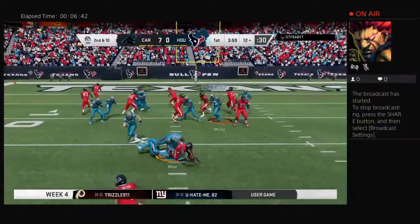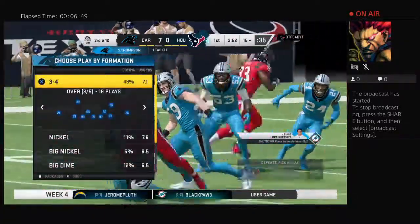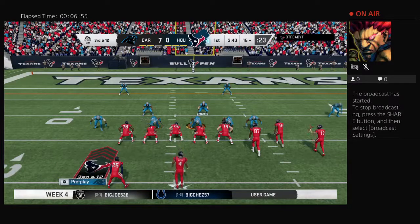Watson with a give to Miller. And he is met quickly in the backfield. Down he goes, folded like a lawn chair. He lost 2 there, and it's 3rd down. On 3-yard line, 3rd down and 12. Watch the pass.